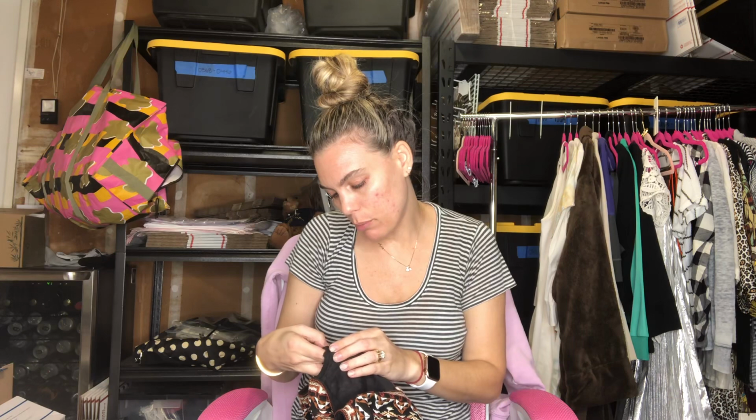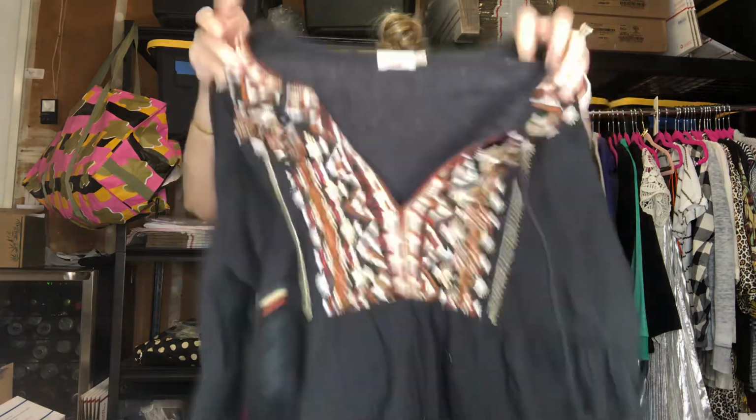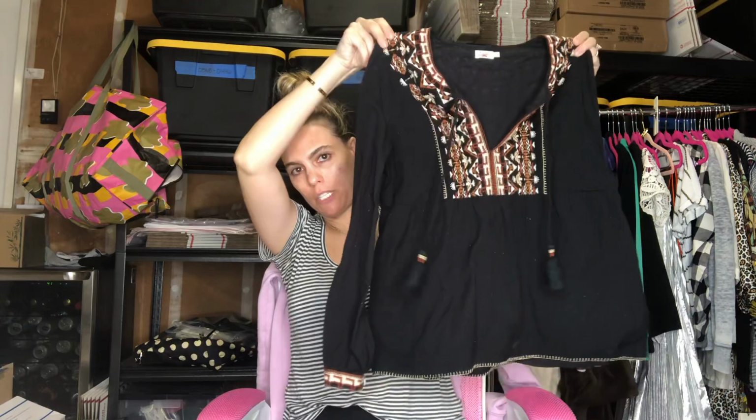This is a new to me brand, Faherty. There are some pretty good comps on it, so I picked it up. I don't know how this particular shirt will be, but it looked like they had some dresses and some other stuff that were selling for like in the 70s and 80s, so I bought it.